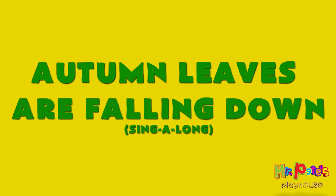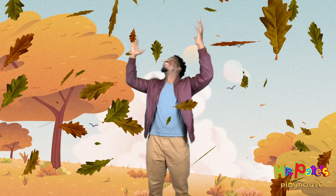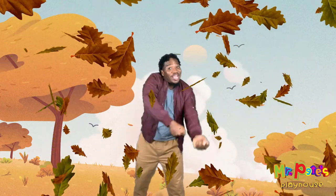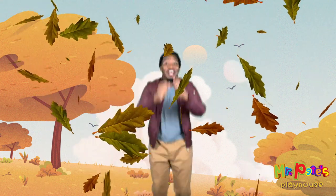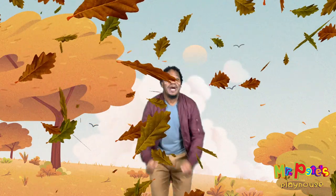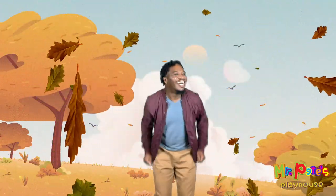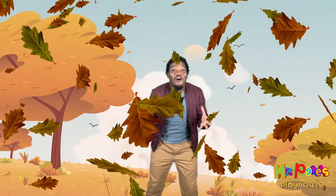Autumn leaves are falling down, falling down, falling down. Autumn leaves are falling down, red, gold, and brown. We will rake them in a pile, in a pile, in a pile. We will rake them in a pile, red, gold, and brown. We are jumping in the pile, in the pile, in the pile. We are jumping in the pile, red, gold, and brown. Autumn leaves are falling down, red, gold, and brown.